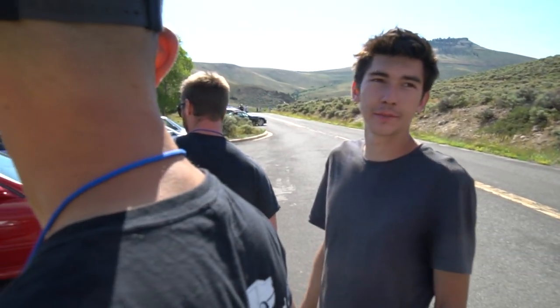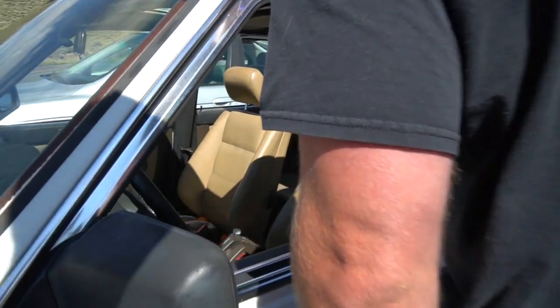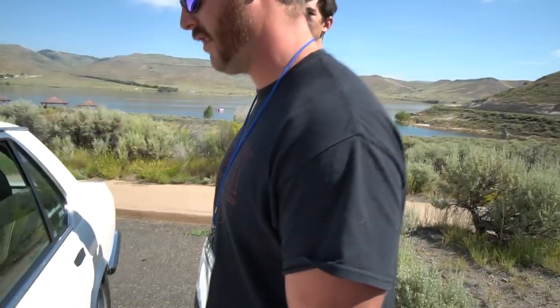It's got an automatic. Oh, hi. Ooh, that brown. Yes. Any electric sports? That's good. I love it. That is really nice. So what generation were E28s?